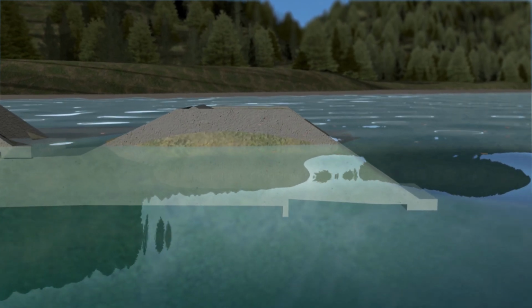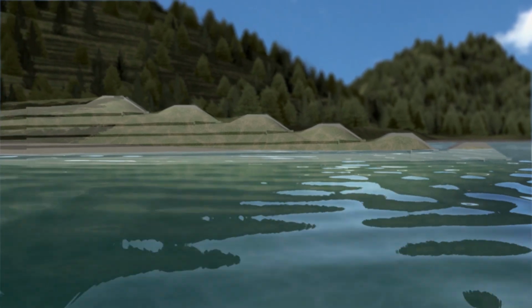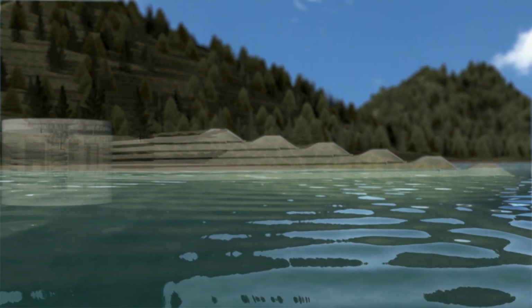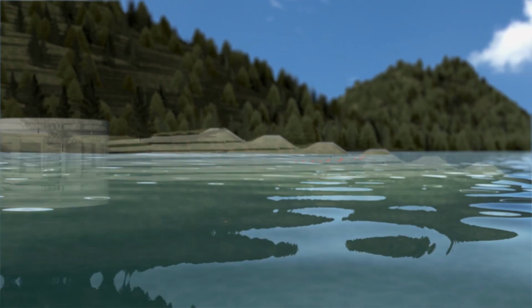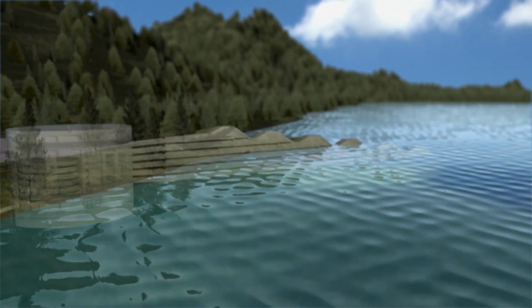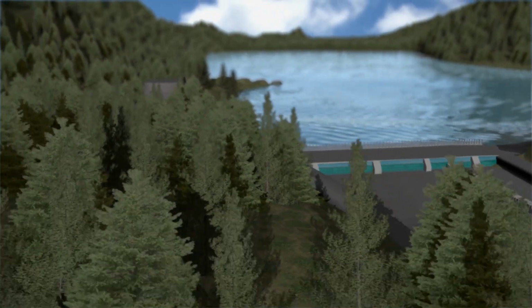The Helix design was refined by our hydraulic lab, which is part of our Denver Technical Services Center. This is a world-class facility designed, tested, and refined fish passage, and will play a huge role in restoring this natural legacy to the watershed.